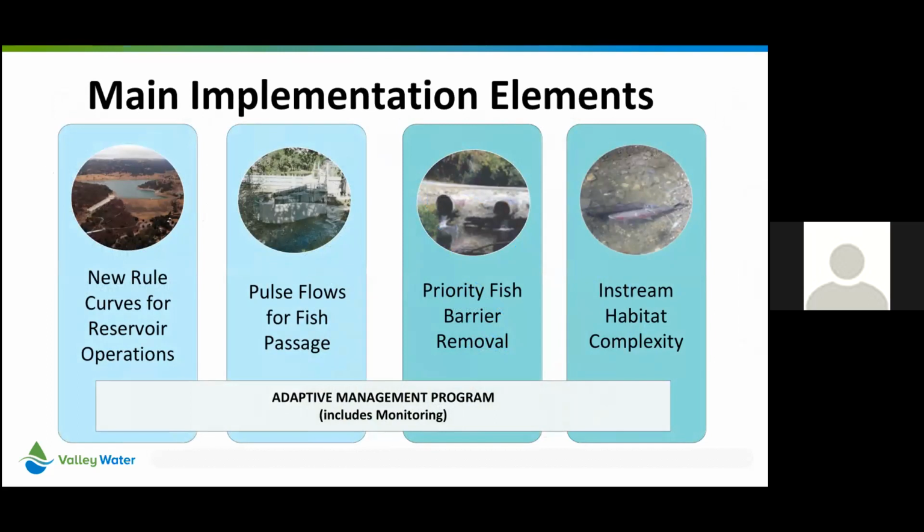So real quick, the main program implementation elements from the settlement agreement, the areas that you see here, let's see if my pointer's working, in light blue, these are what we call the flow measures. And then over here, kind of in the greenish teal color, we call these the non-flow measures. So there's 2 different components, the flow and the non-flow measures, that together are intended to work together to get to that overall management objective.